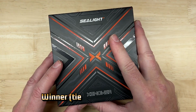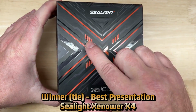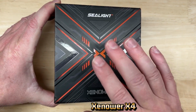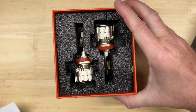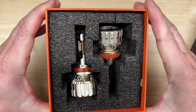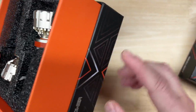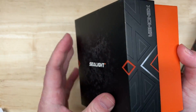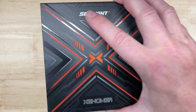First, the Sealight Xenower X4. Just a cool design with different levels of gloss, different colors. They really put some thought into this. And when you open it up, the color of the light is pretty unique too, the champagne gold color. It just overall looks really cool, especially with the orange inlay, and the design carries all the way through the rest of the packaging. Sealight did a very good job putting this one together.